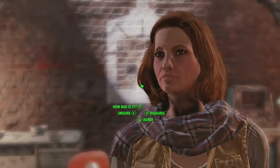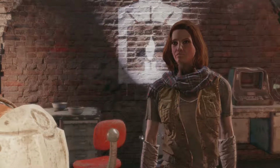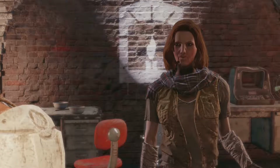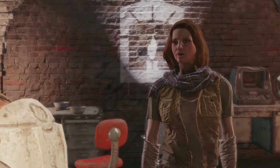Maintaining your cover is vital. But this, the sacrifice is just too great. Stockton and the synths are depending on us. We can't let them down. Well said. We've never known when and where the Institute would strike us next. But now we have a chance to turn the tables. We wait until the enemy is in position, then we hit them hard.